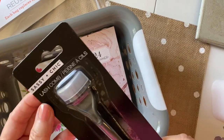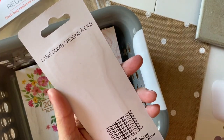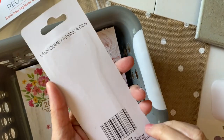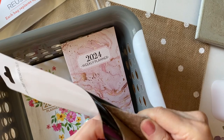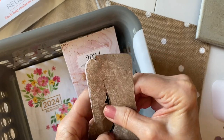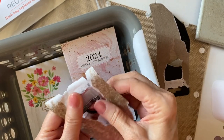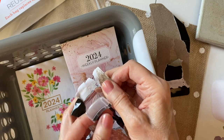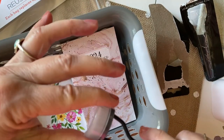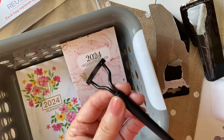this thing is called a lash comb, Sassy and Chic. It's a lash comb for your eyelashes. It's got these little prongs. I guess I could take it out. Let's see. No, we don't want to do this. Let's try. Oh, can they ever make packaging that just really comes apart easy? I don't think so. That's all right. We'll get it. It's a little eyelash comb.